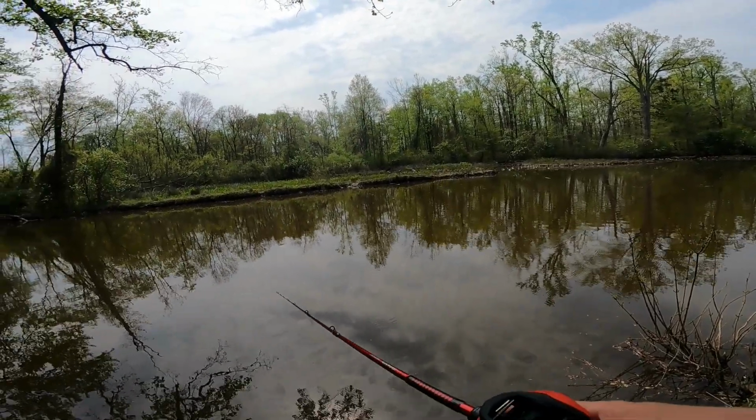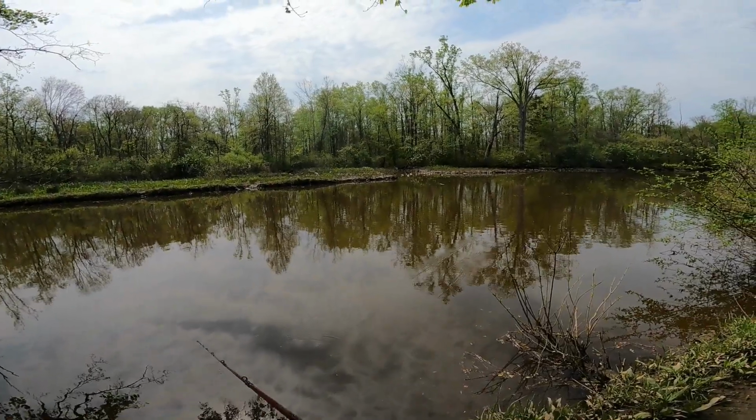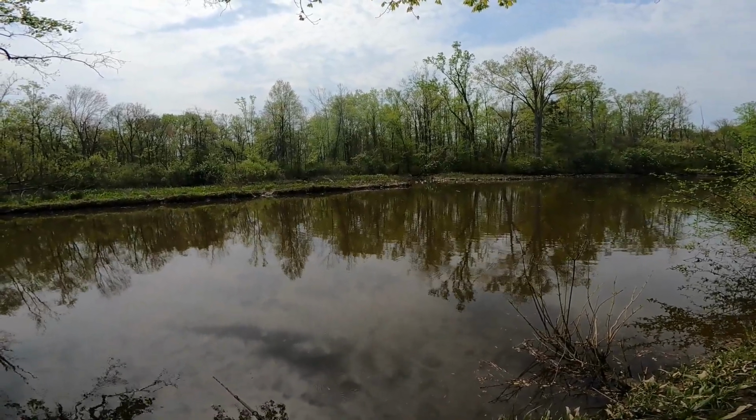We're really trying to figure out this spot. It's still mysterious to me, and seems like it's full of life. We just need to figure out what that life is hungry for.